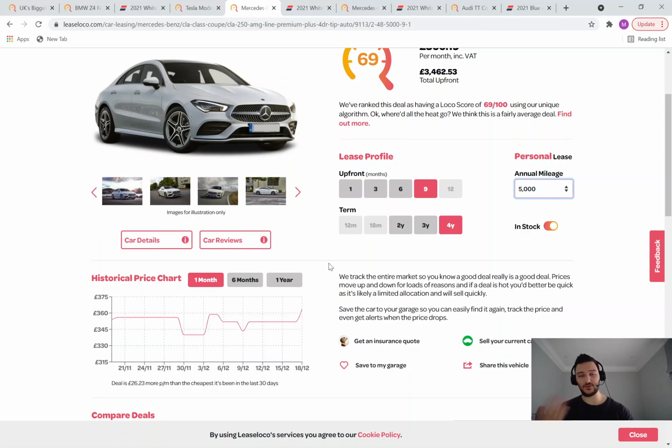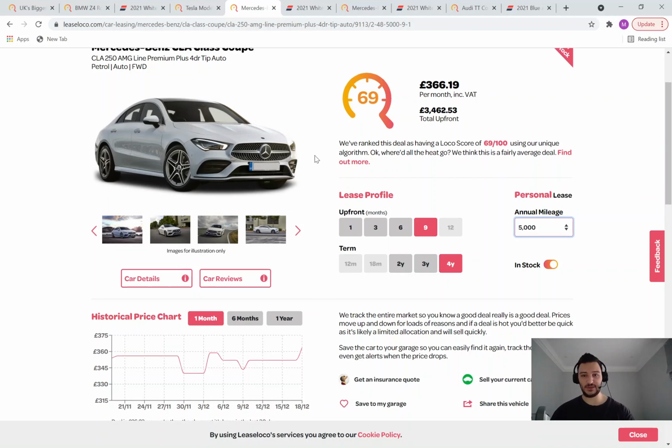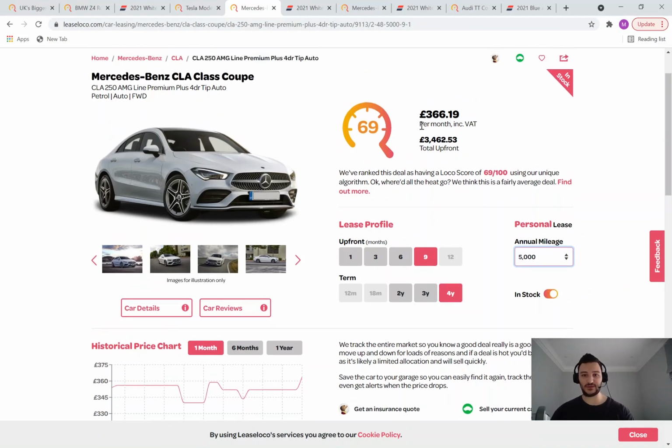But that is because obviously these cars are hard to come by and they are limited stock, which means that the prices will go up slightly. But for the car it's a really good deal. And again, the reason why I say this is if I just put the deal back to what it was. So if we put it back to 10,000 miles and a 6-month upfront and 4-year term, this is a comparison.